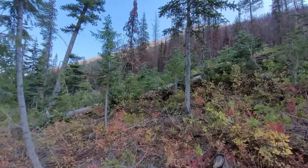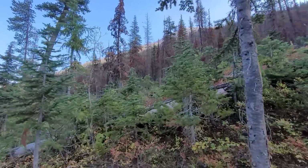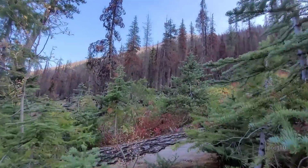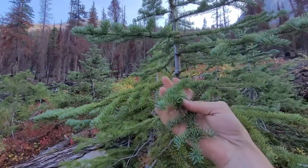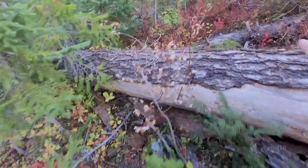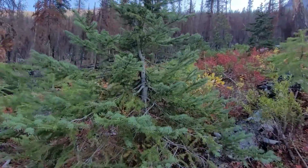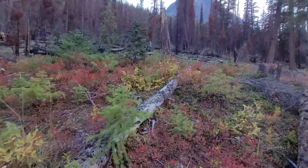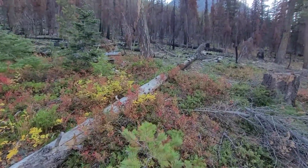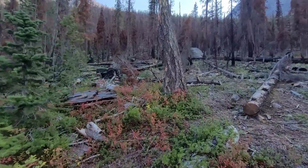I can still smell a lot of fire. There's a pretty big one that's only 10% contained, not too many miles away. It's good to see the trees right here seem to be very healthy. But as soon as we get a little bit away from the road, because I'm guessing they probably watered next to the road, that's why it's pretty minimal.